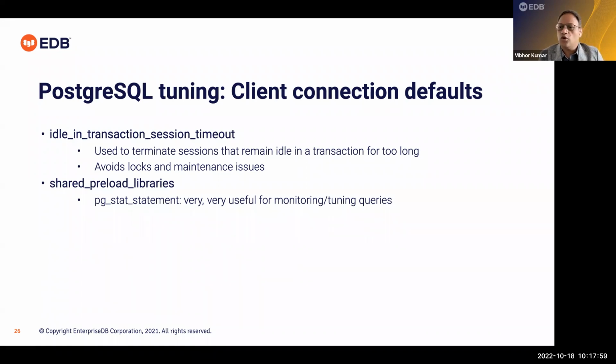But remember, when you load any library in shared preload libraries, it actually impacts the performance of the system, which may be negligible, again depending on how often you're using these shared preload libraries.